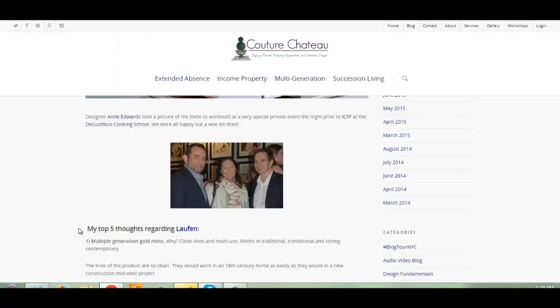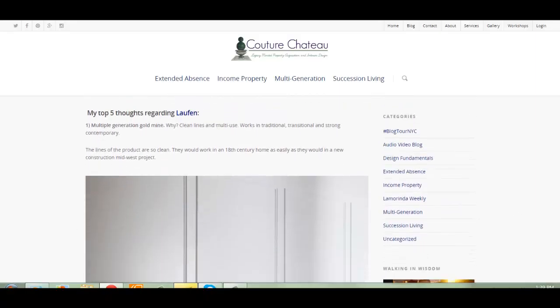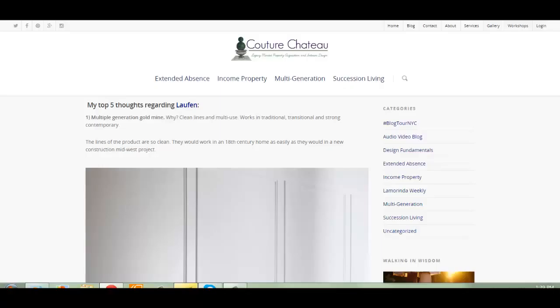So here are my top 5 thoughts regarding Laufen. I sat down with my team and we went through the majority of their materials to try to figure out what would be most important for our client base. As many of you are stewarding multiple generations, one of my first thoughts was that Laufen was a multiple generation goldmine. Why? The clean lines and multi-use.